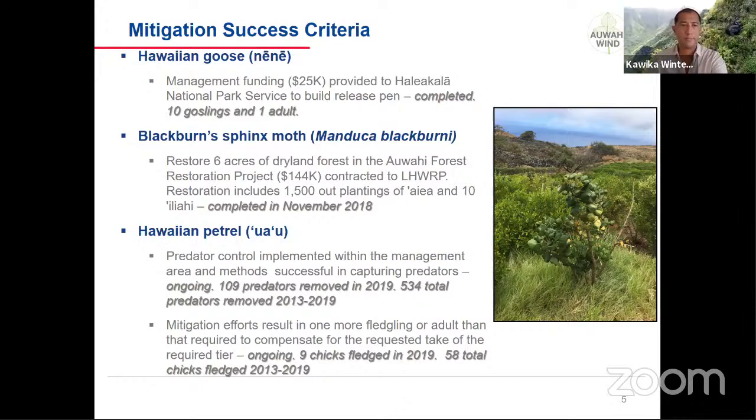Okay, thank you, George. Big picture, I also think there's room for ESRC to think carefully about what we do want to see for mitigation for the black-burn sphinx moth moving forward. Right. I do think that there's some question marks about what that could or should look like. Whether outplanting aiea is the right strategy. If it's not outplanting aiea, then what do we do?